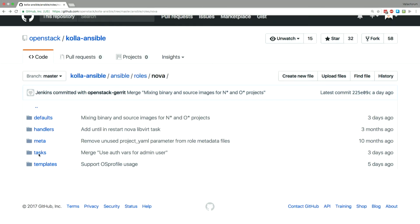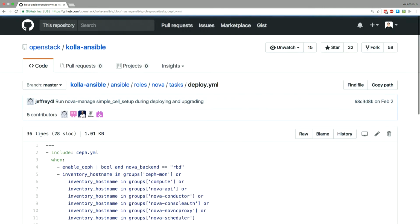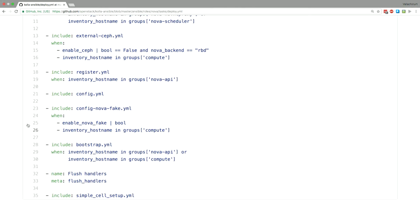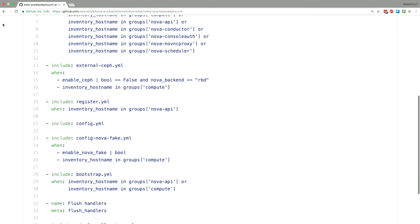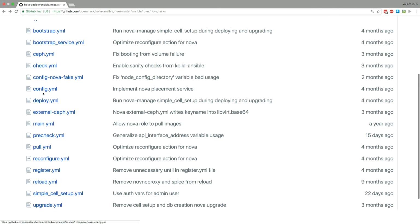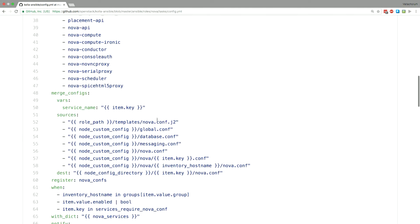And I have the tasks, which do the heavy lifting. I have the deploy playbook, which enables Nova. Let me just check where it is. Yeah, it sets some values. It copies the configuration files in the place that it needs. It starts the service, stuff like that.